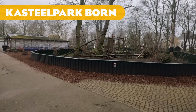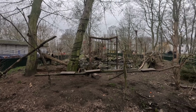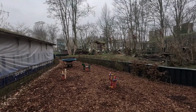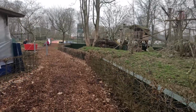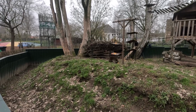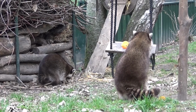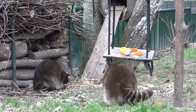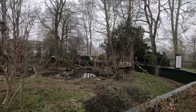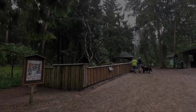That's going to be Kasteelpark Born, where we see a lot of the same elements that we've seen a bunch of times already at this point. Climbing frames, a little pool in the middle, barrels as shelter, a nice treehouse for them to enjoy. I think the trees in this zoo are accessible to them, so they can actually climb up there. There were these little swing things that they put some food on, so it's a little bit more challenging for them to get it. So that's a nice bit of enrichment right there as well. Just a really fun, nice, actually quite spacious enclosure right there.